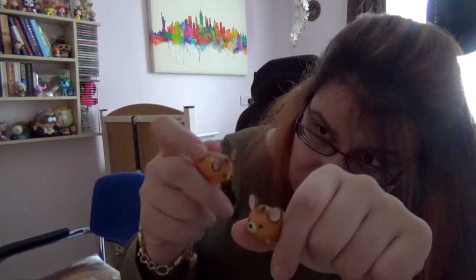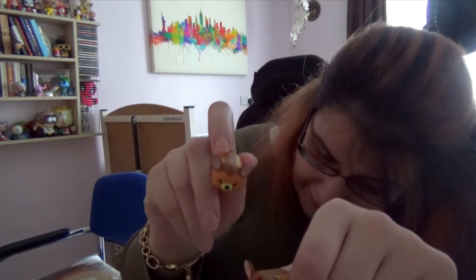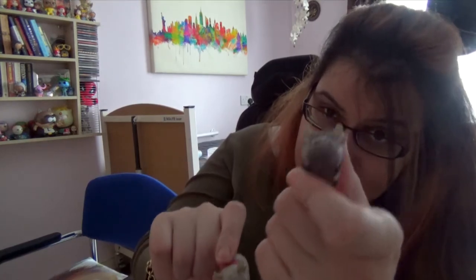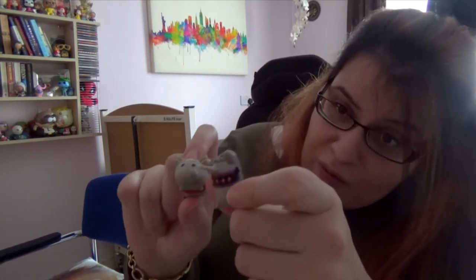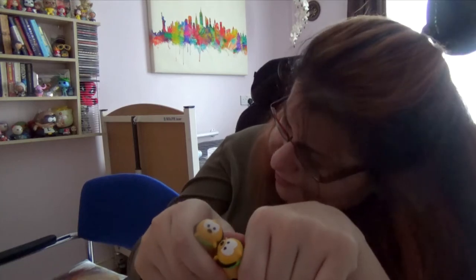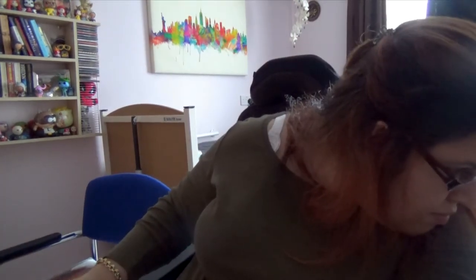Another cute figurine. I like this one. Olaf's friend. Apparently this isn't Eeyore, this is Olaf's friend. I bought Olaf's friend. Pluto! Two Plutos. Two Plutos, that's right. Come back here, Pluto.